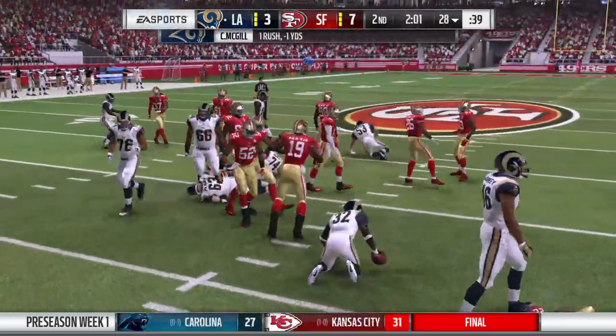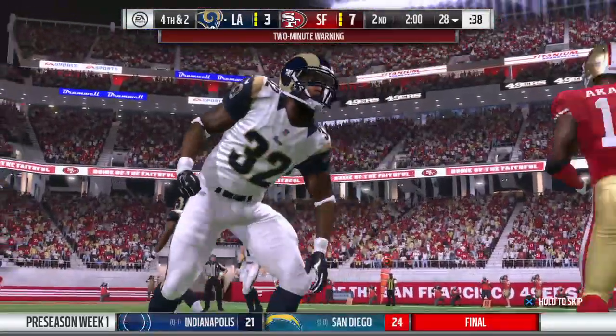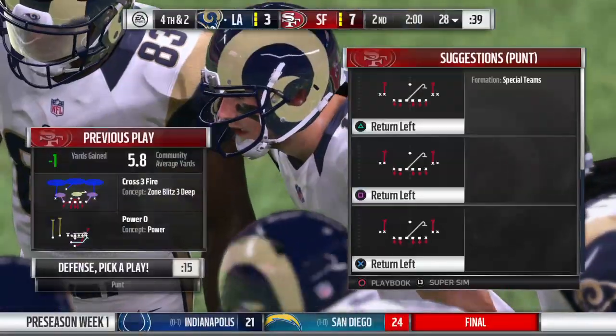And on the ground they go with the running back. And he'll lose yardage here, going down back at the 28. That'll make it 4th down after a loss of 1. 2 minutes to go here in the first half.